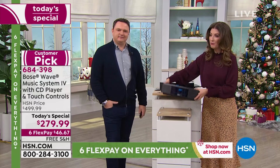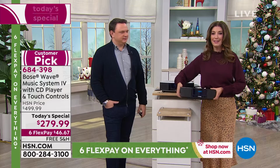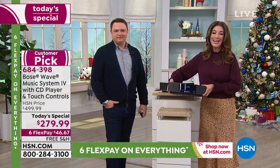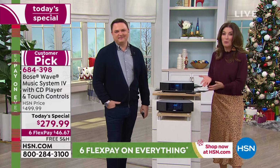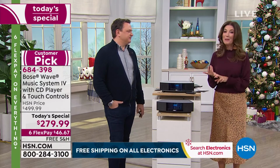Let me pick up this one. This one only weighs, how many pounds did you say? 8.7 pounds. 8.6 pounds. So you can take it into the living room. You can take it into the kitchen. You can take it into the bedroom. You can take it out on the deck if you're having a fun party outside. Obviously, you don't want to leave it out there, but this is the way that you can take your music with you. So many of you taking advantage. There's never been a better time.